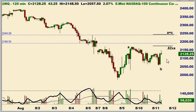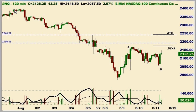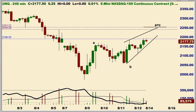NASDAQ futures, and I think that the next critical area for the NASDAQ futures is the top of the previous fourth wave and the A equals C. Very different counts in the futures and the cash right now because of some of the wild swings we've had overnight. Anyway, an A equals C in the NASDAQ futures comes in up around 2250 or so, 2255. Here's a little more detail on that. And that's also, I believe, a 62% retracement of this decline off of the highs at 2438.